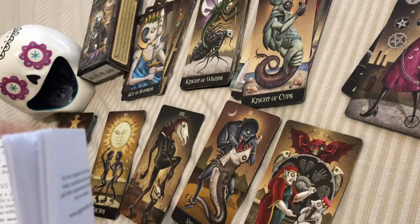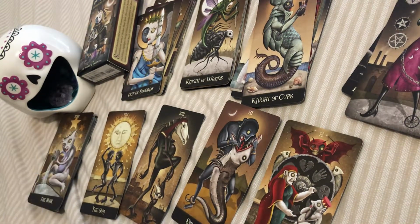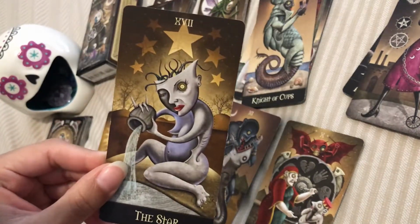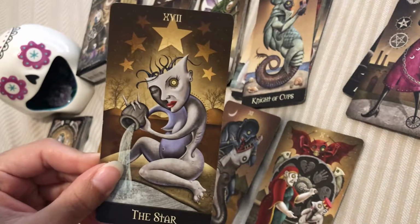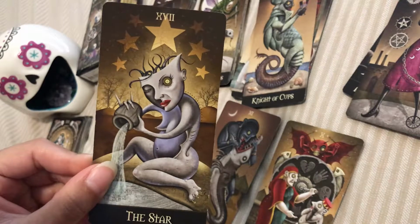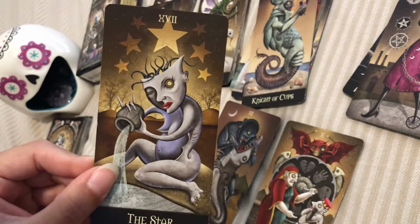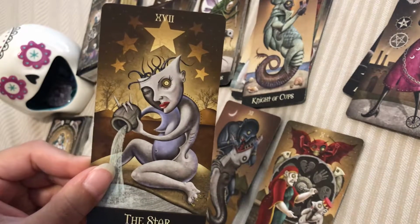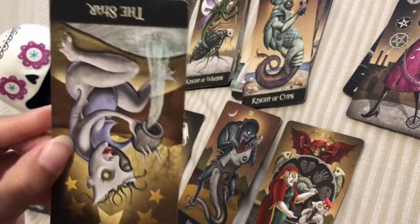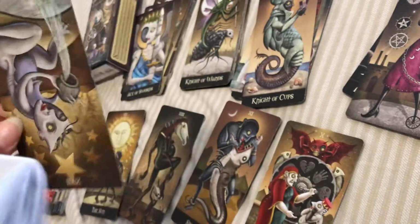So just because my Star card came, I'm totally reading it. A maiden sits on the shore and pours water into a crystal pool. Seven stars shine behind her, bringing hope to the lands below. Upright meaning: hope, sign of good things, renewed faith, fulfillment in life's pleasures. Reversed meaning: doubting one's abilities, stagnant creativity.